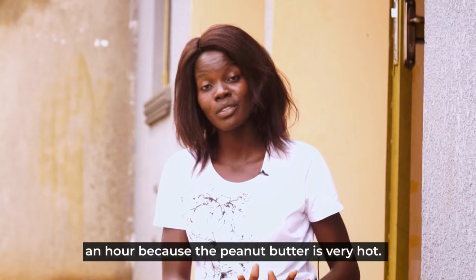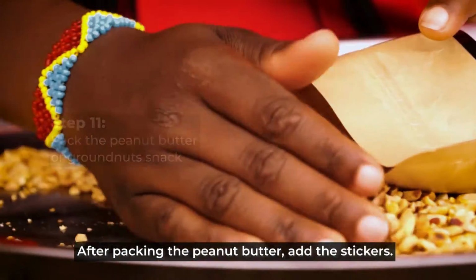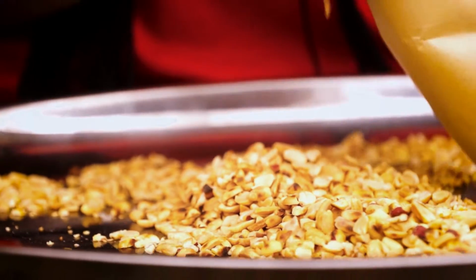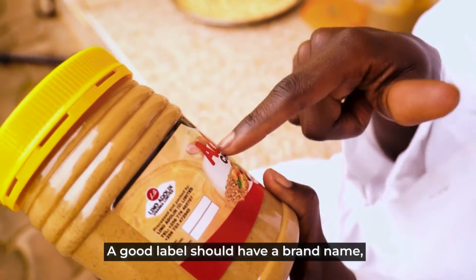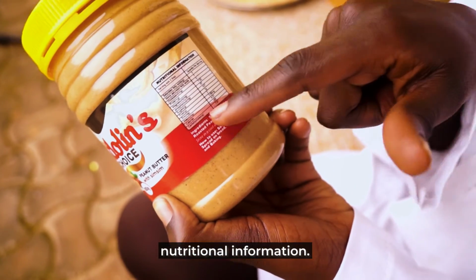Because the peanut butter is really very, very hot, you make sure you've washed your packaging material. After packaging your material very well, you add on the stickers. A good label should have a brand name, the quantity. It should also have the nutritional information.